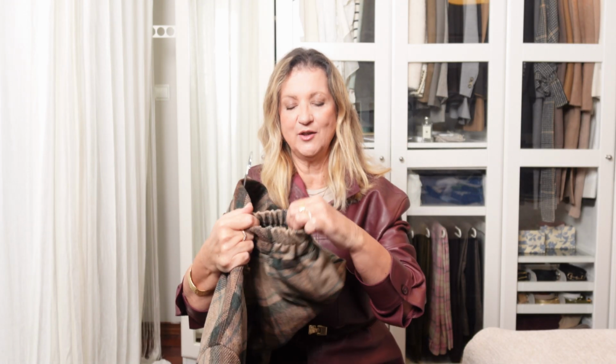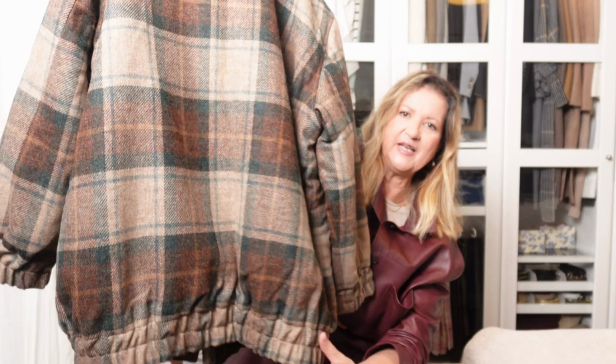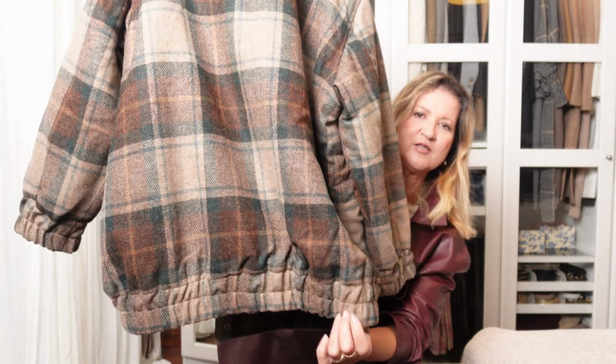The end of the cuffs has this elastic band, so it is kind of like a bomber jacket, and at the bottom it also has this kind of elastic band. I went for size 40 and maybe I should have gone for size 38 because this is very, very long.